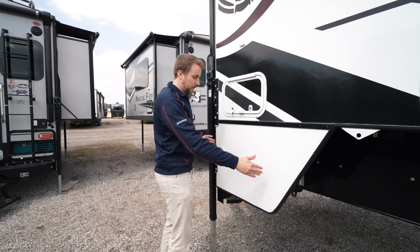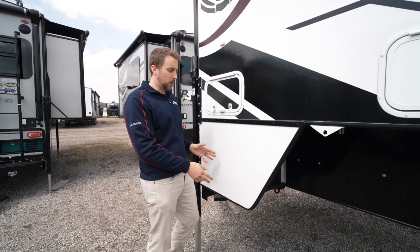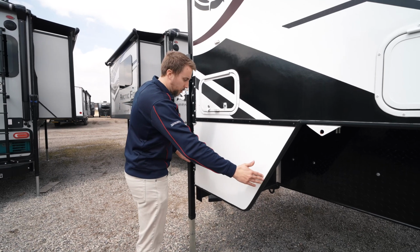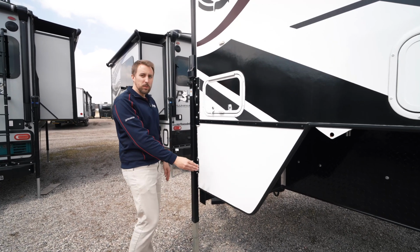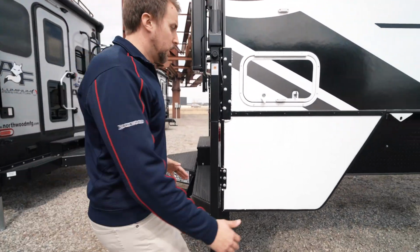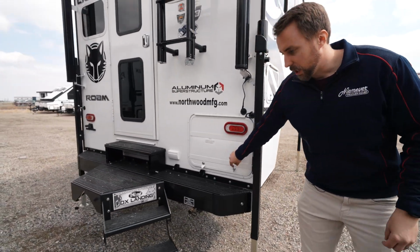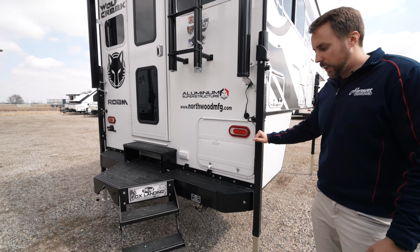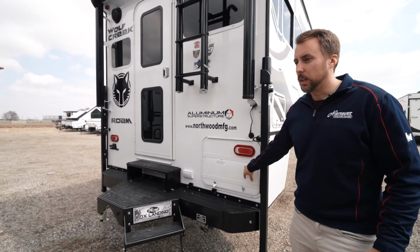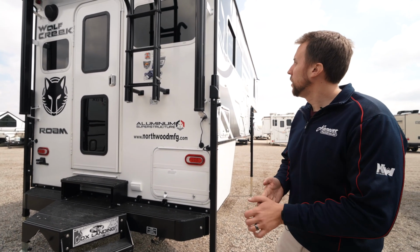What that does, adds the generator compartment. So you can see this is the overhang that you'll have on the short box model. When they make this in the long box version, this overhang shortens and then it removes the generator compartment. So again, this is a short box model, a little more overhang on the rear of your truck. That's because you got the generator compartment. Again, if they make this in the long box model, this part shortens up, eliminates the generator compartment, and you get a small storage compartment in the long box model.